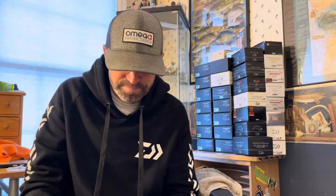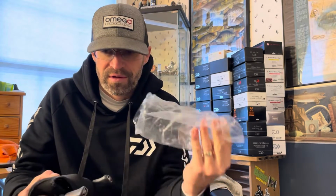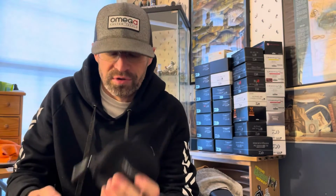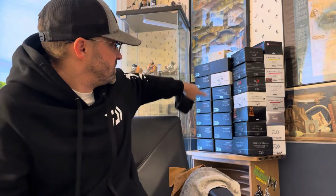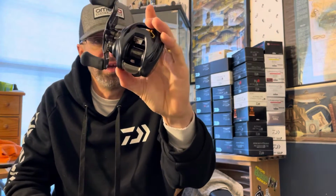So we open this thing up, because there's no way I'm paying 650 bucks for a Steez AII. Maybe a Steez Limited, but even that you can get for 400 bucks. Comes in the paper, comes with all the paperwork here, and of course it's got to come with the Steez reel cover, because I have about 30 of these. As you can see back here, Steez, all that kind of stuff back there. So this is it. This is the Steez AII.